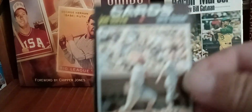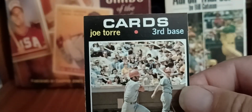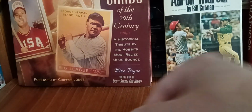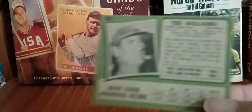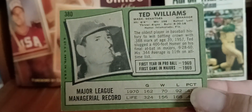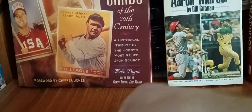I think that year, '71, he was MVP. Ted Williams. What a hitter. Last player ever to bat .400. He was a manager at the end for the lowly Washington Senators.